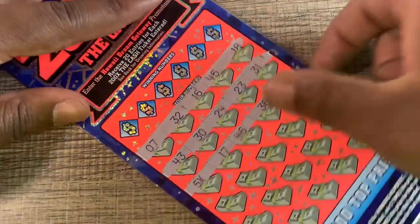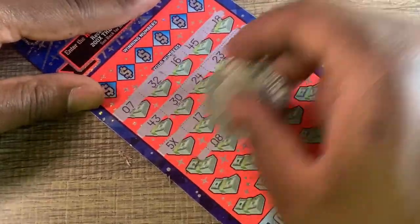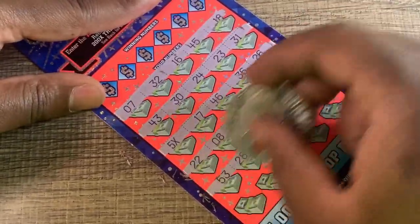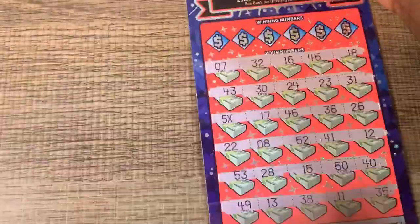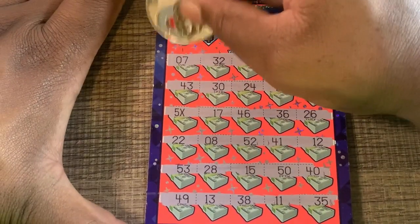Oh, we got a multiplier. We got a 5X. Yeah, I know they're going to put a $10 underneath it for 50 bucks. Maybe they'll prove me wrong, but I have a feeling that that's going to be a 10 underneath that. But let's see if we get some matches to go with it. So we did find a multiplier, though.